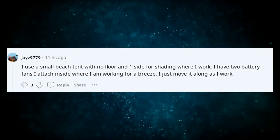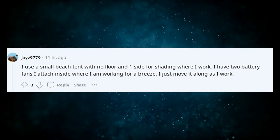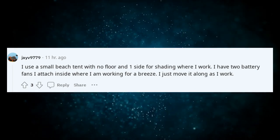I use a small beach tent with no floor and one side open for shading where I work. I have 2 battery fans I attach inside where I am working for a breeze. I just move it along as I work.